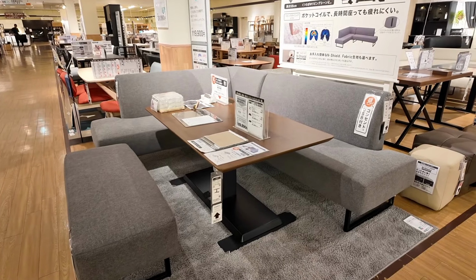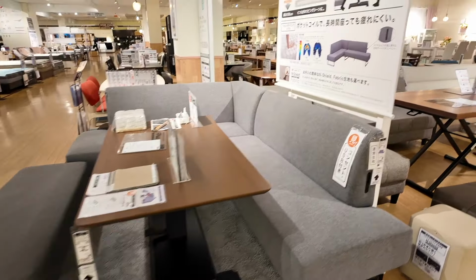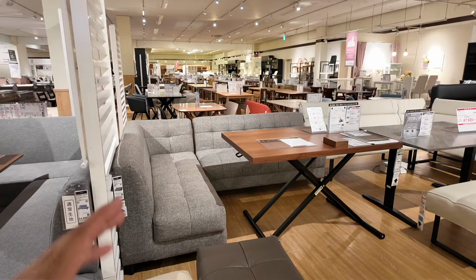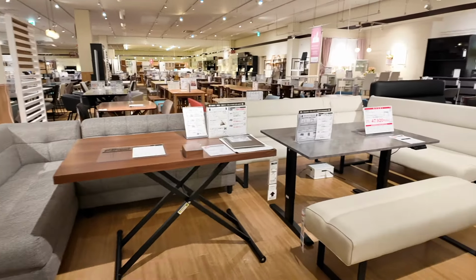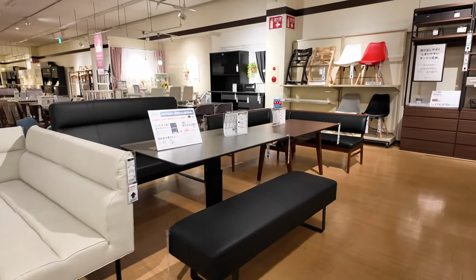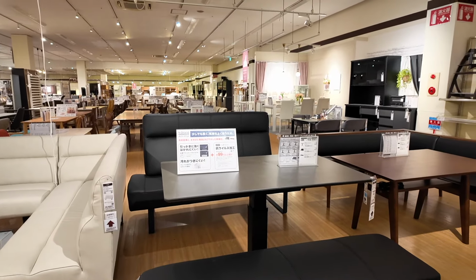This is a really nice setup that they have. Looks very welcoming, very homey. They have different versions of this, with like the table being different than the chairs, and there's like a booth style, but also with like this elongated bench. This black one looks absolutely amazing. I just wish it had like the L-shaped here. Not that I'll get it, but it's really, really nice.